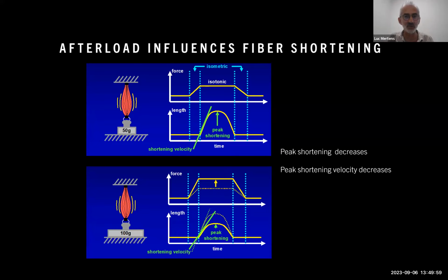That's why they call it afterload. So it is the load you impose on the muscle after it starts contracting. So that's the physiologic meaning of the term afterload. So never use it anywhere else in the context of the load you impose on the muscle after it starts contracting.